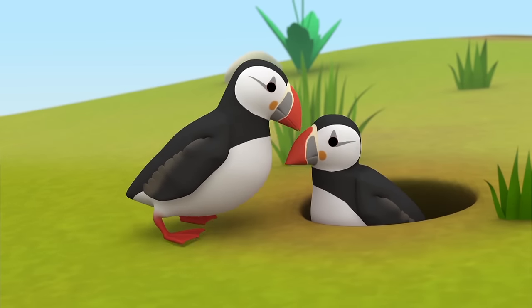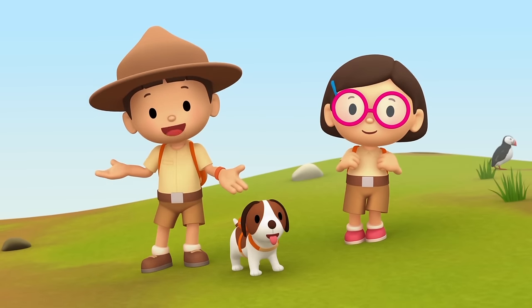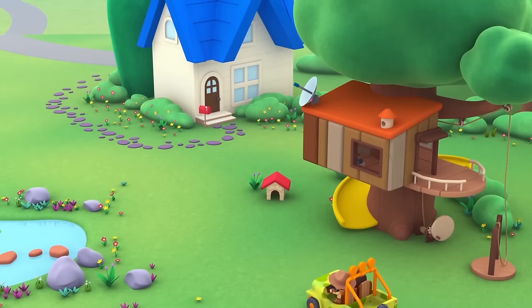Look, it's the puffin's partner. We did it! We found the puffin's nest. Great work, everyone. Hooray!